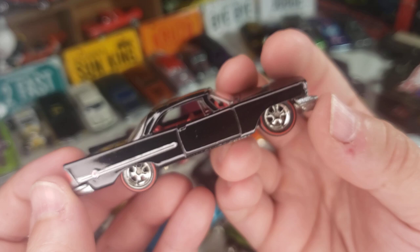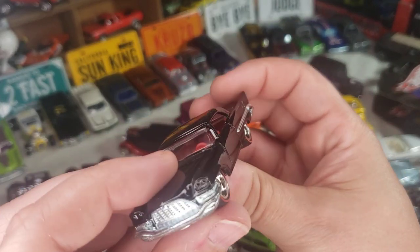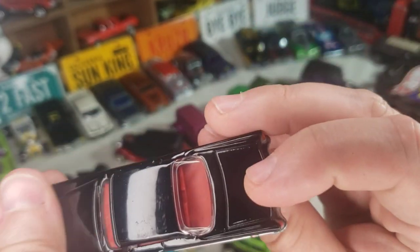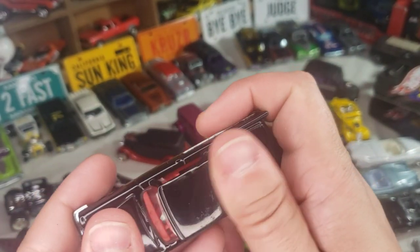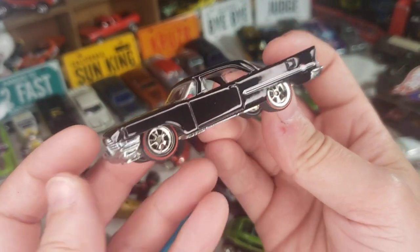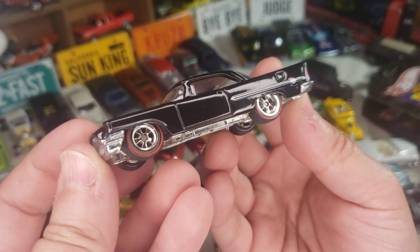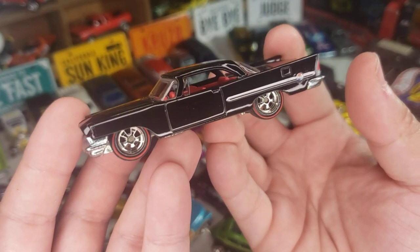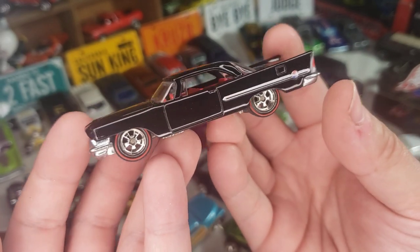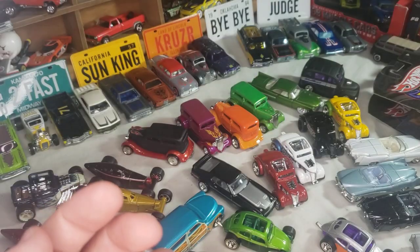I would love to see this one return, be used somewhere in a boulevard or something. That's another casting where I don't remember the last time it got released. Off the top of my head, I think the last one was in the Walmart road tripping line, which I have a couple of those too. Yeah, in black here, the stock looks awesome.